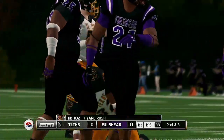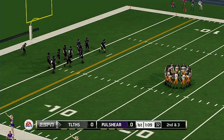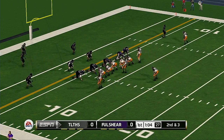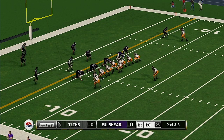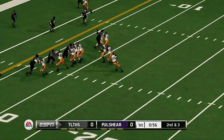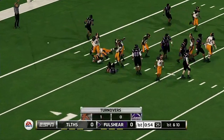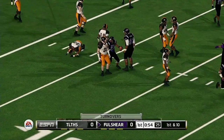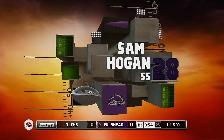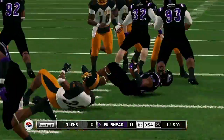Run, and he's brought down. They need about 3 yards to get the first here on second down. Gets it out quick, and it's going the other way. Good job to pick that ball off. He did a great job at getting in that passing lane and coming away with the ball.